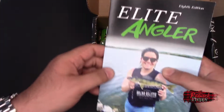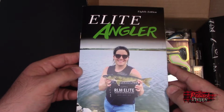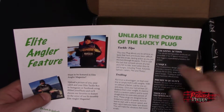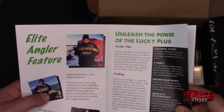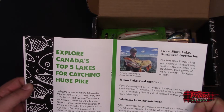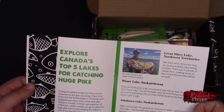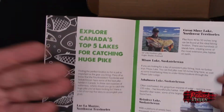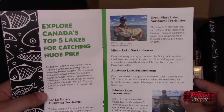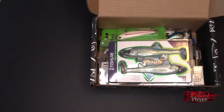We got ourselves the 8th edition of the Elite Angler with a nice fish on the cover. The power of the lucky plug. Why am I guessing there's going to be one in here? Top 5 lakes for catching huge pike. Everything is Northwest Territories or in the West. Apparently this is that traditional anti-East bias that the West is always pushing on us up here in Canada. Okay, all right, I'll read that later.